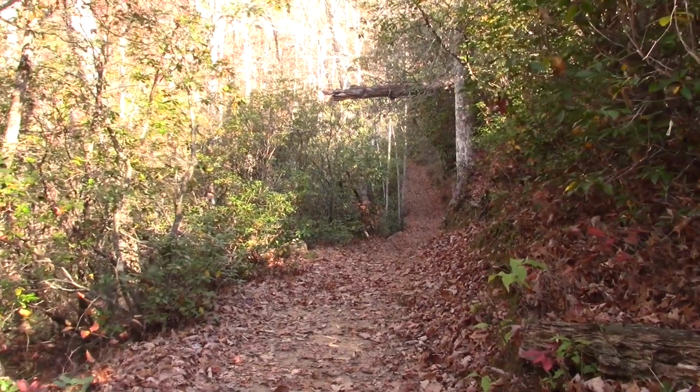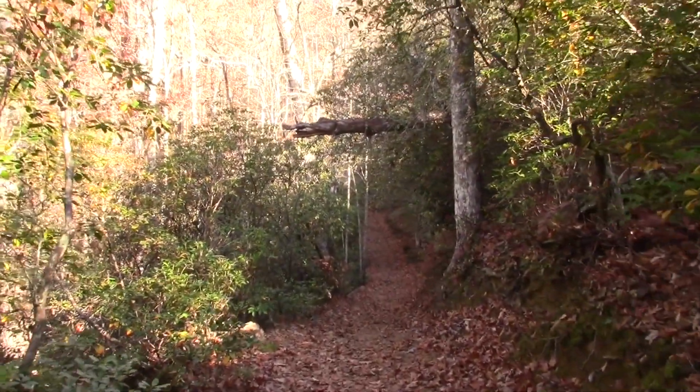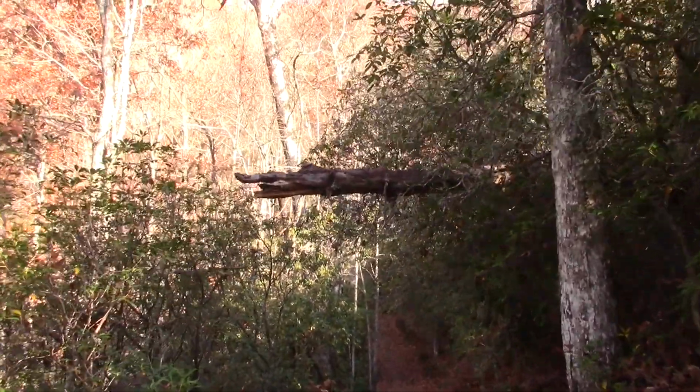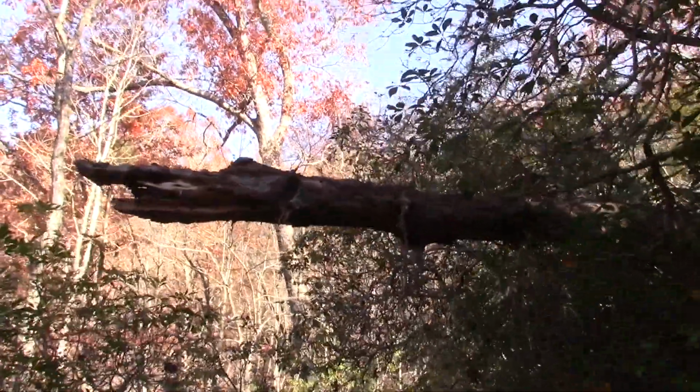Look what I found, folks. A tree branch sticking high overhead above the trail. Wow. And it looks like I will have to walk under it.